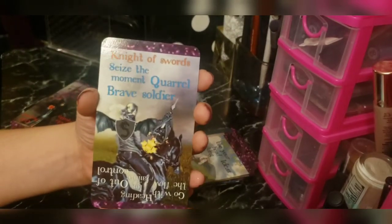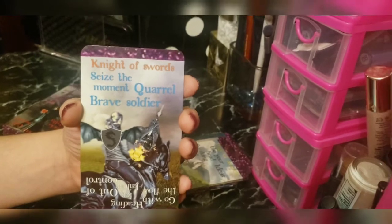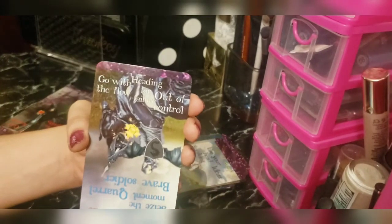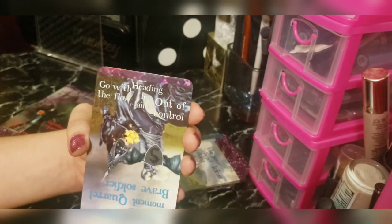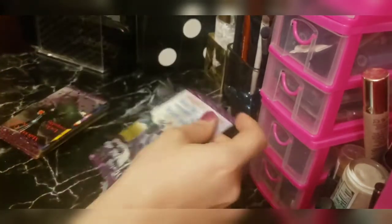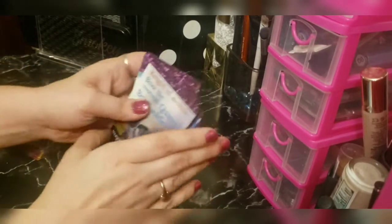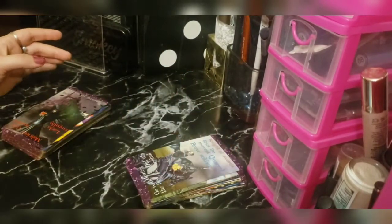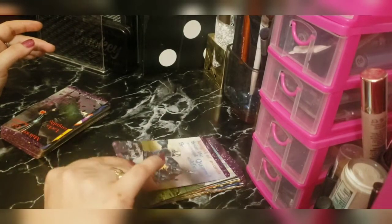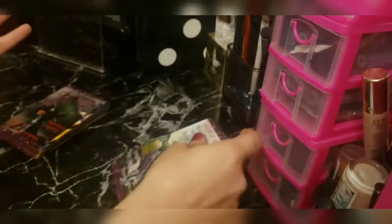Knight of Swords. Seize the moment. Courage, brave soldier. And in reverse, heading for failure, out of control, and go with the flow. Means the person's going with the flow, but they're heading for failure. You know, they just don't care. That's why they're going with the flow. And it's making them head for failure. And they're out of control.